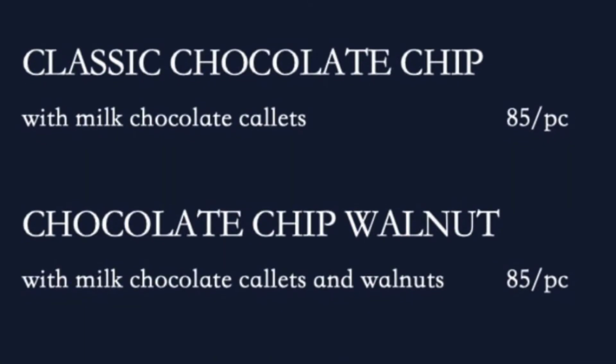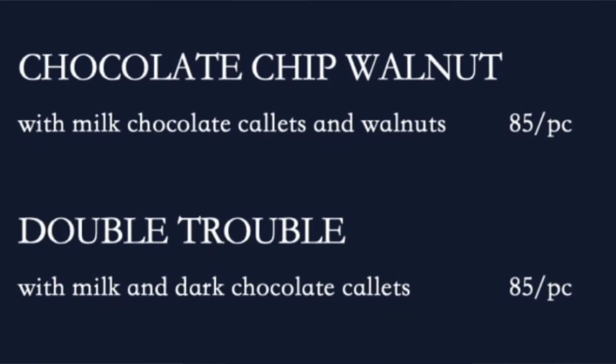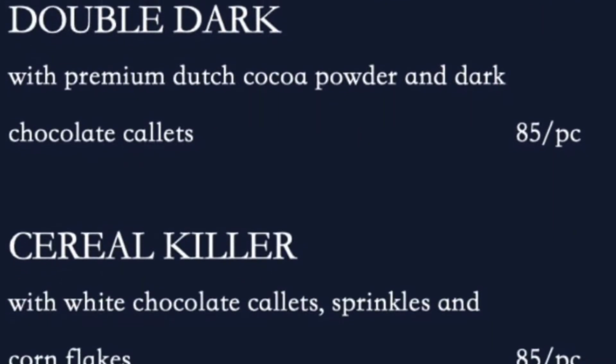But before moving on, I ordered their other cookies. They have a variety of flavors for their cookies. They have classic chocolate chip, which is the one that we tasted. They have chocolate chip walnut, double truffle, which is the milk and chocolate cookie, and they have double dark, and also serial killer. I think I have the serial killer here.